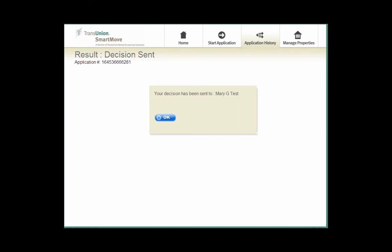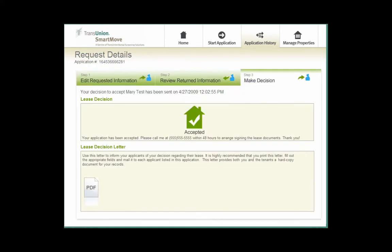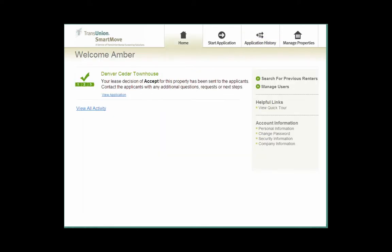The renter will then receive an email from SmartMove indicating your decision. Your decision is saved. SmartMove also provides a letter for you to print and complete and send to the renter. Back on your landlord homepage, you will see that Step 3 has now been completed, meaning your lease decision has been sent to the renter and you may contact them with any additional questions or requests.